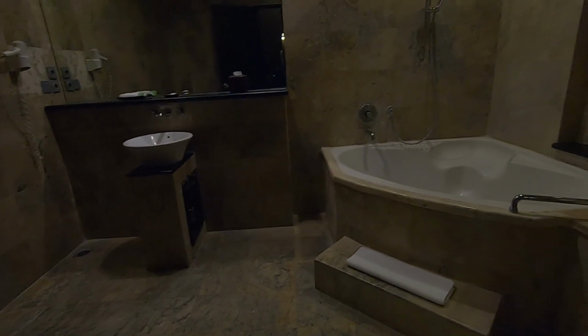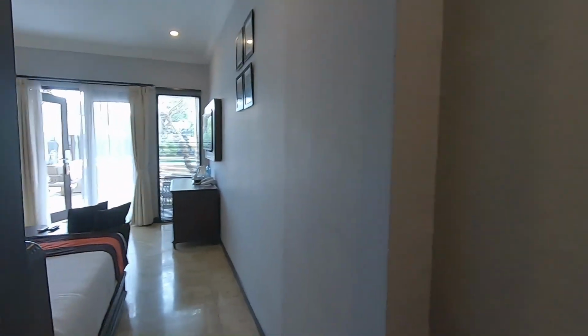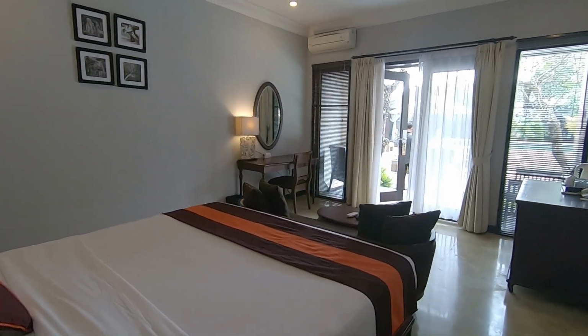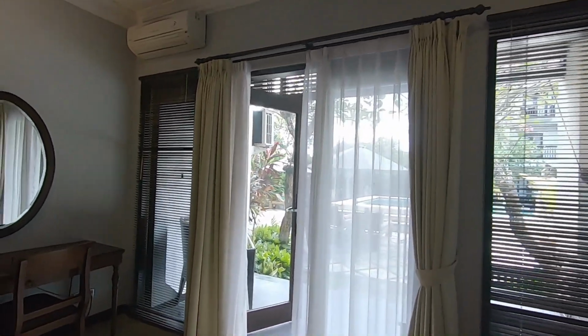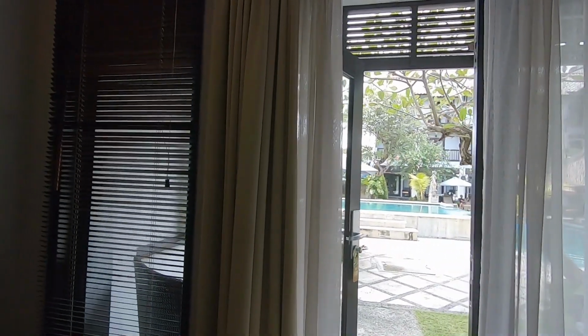Let me show you again the bathroom from here. I'm going to walk outside slow. Well, it's so large, nice. And let me go back to the bathroom again. This is the room. This is the bed, I mean. There is a big window where you can see swimming pool outside. So this is the view from the room straight to the swimming pool.